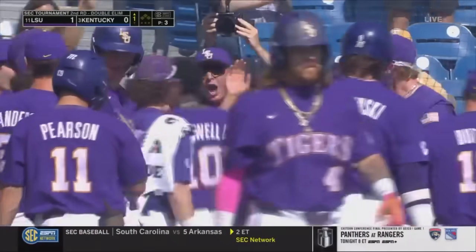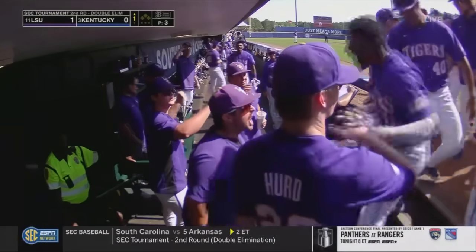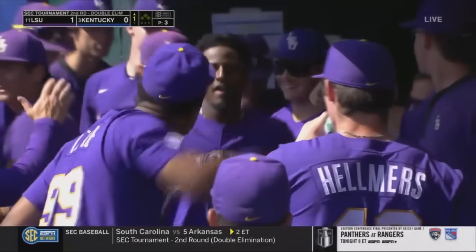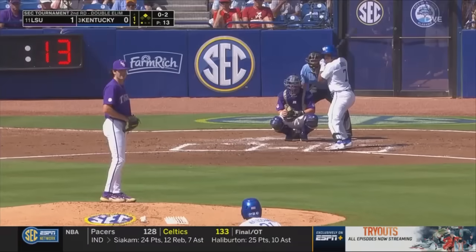Hey now. That's how you get the party started right there. The LSU crowd making some noise early with one loud swing of the bat by Michael Braswell.